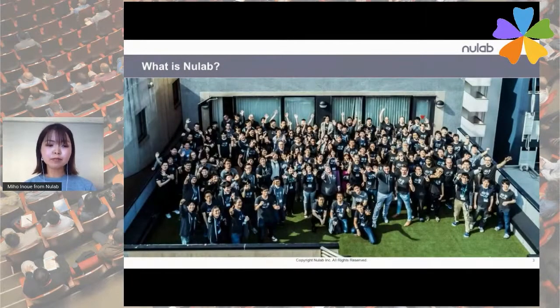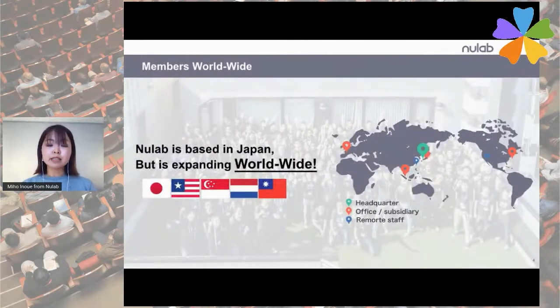So what is Nulab? Nulab is based in Japan, but is expanding worldwide. Other than Japan, we have offices in the United States, Singapore, and Netherlands, and so on. Nulab has been 16 years since it's founded. Our headquarters is Fukuoka and has branches in Tokyo and Kyoto. And we have the community space called Nu Space in Singapore. Our customers can walk in there for free. And also we are holding tech events for developers on a regular basis at Nu Space.